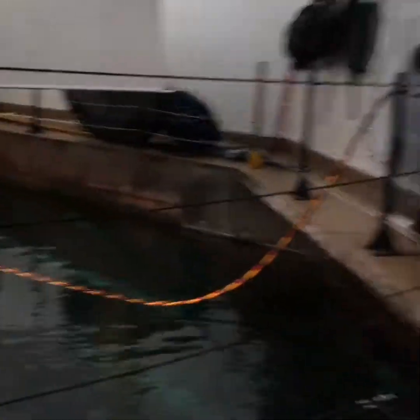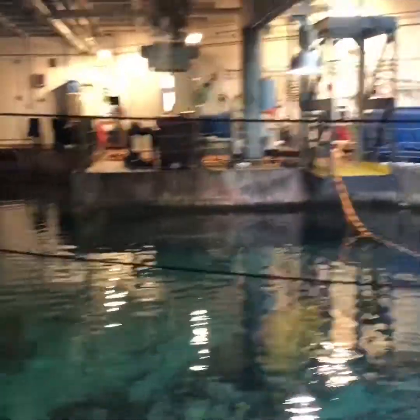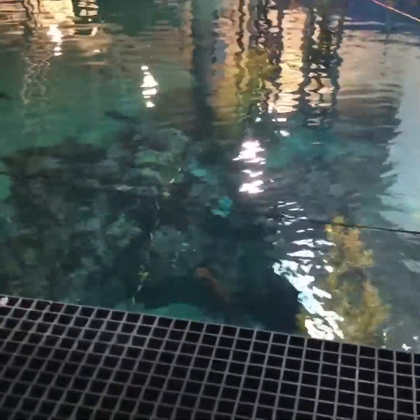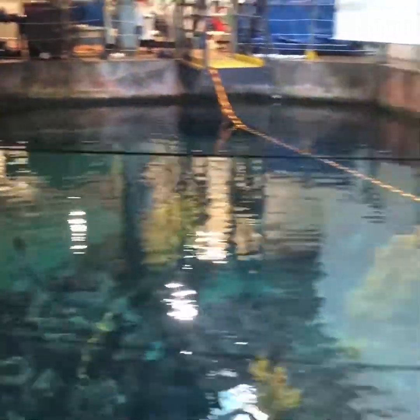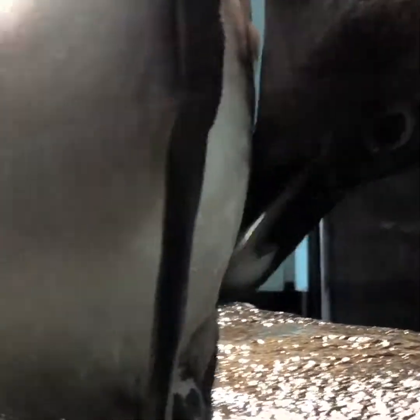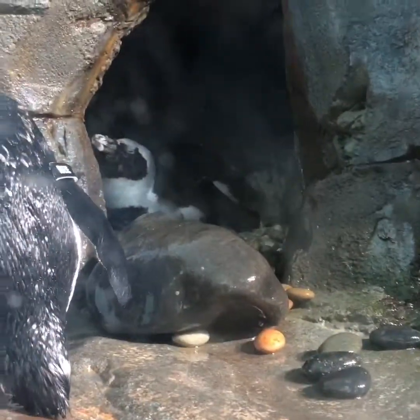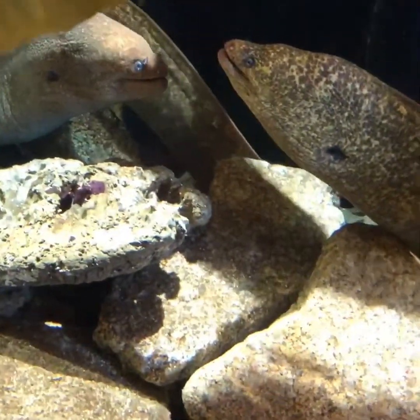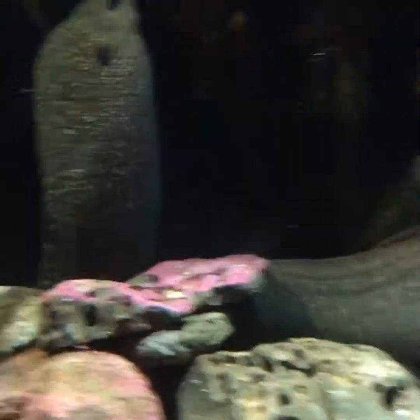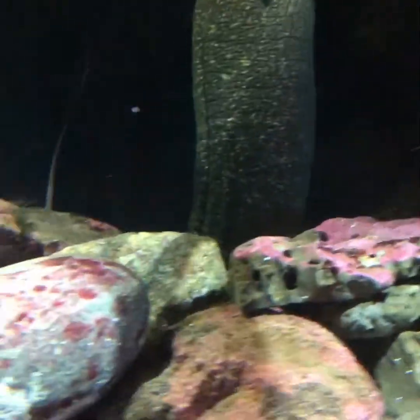Oh, I think this is the preparation for the presentation. Look at all the fishes in there. There's some fishes. Yeah. Hi, penguin. Hello, penguin. Oh, wow, there's somebody sleeping in there. These things are funny. There's one over there. Big one.